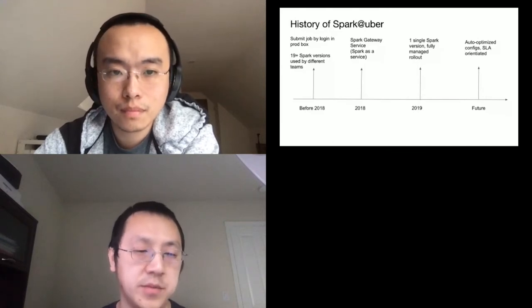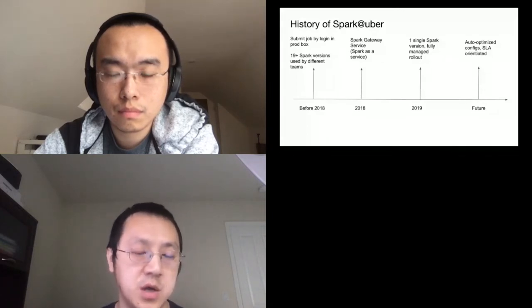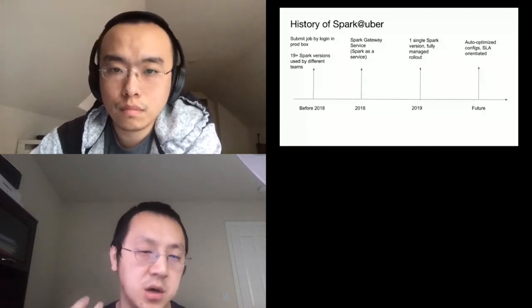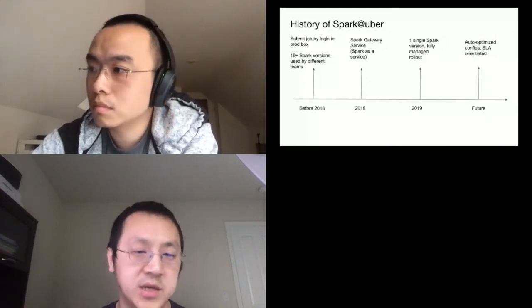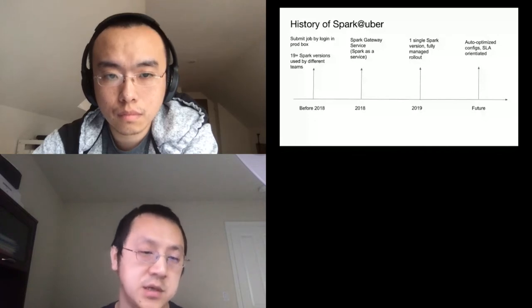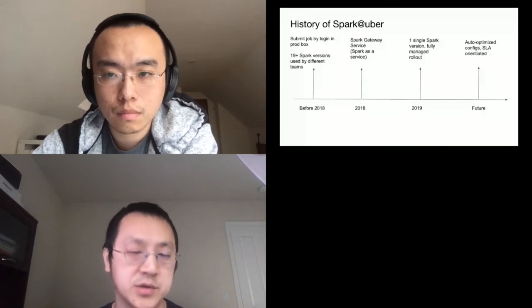However, there were still lots of existing or legacy use cases where people still use the old way to do that. So in 2019, we started migrating all these use cases to this single Spark gateway service. After that, we basically achieved a very important goal, which is all the Spark applications are being submitted in a centralized way. All the roles are managed centrally. This is actually very important, because of this, we were able to do lots of things, including efficiency, security, and before that, it was not even possible because people used their own way to submit jobs.